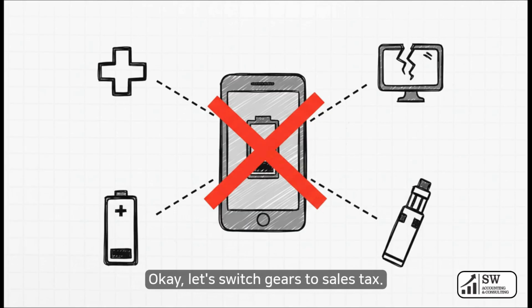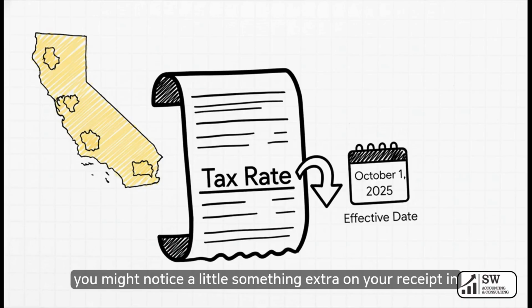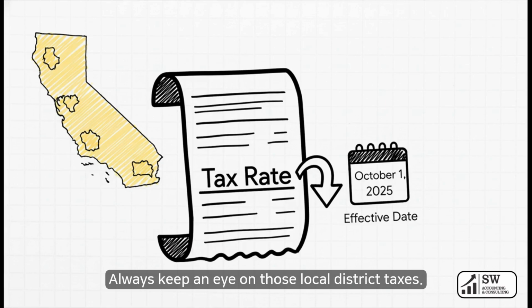Okay, let's switch gears to sales tax. Starting October 1st, 2025, you might notice a little something extra on your receipt in a few cities. This is your friendly reminder to always keep an eye on those local district taxes.